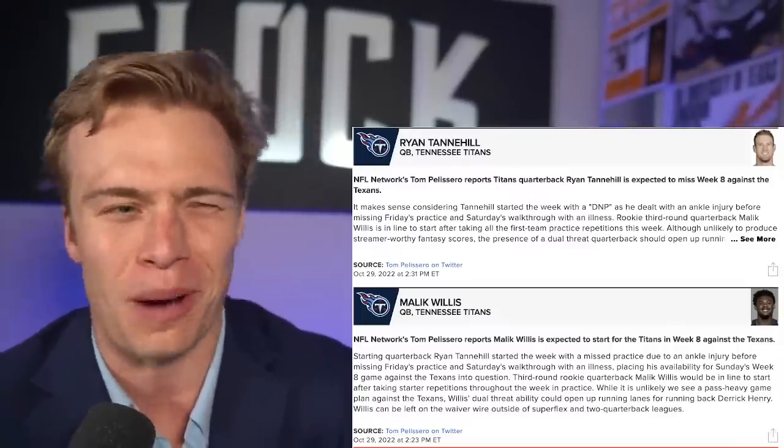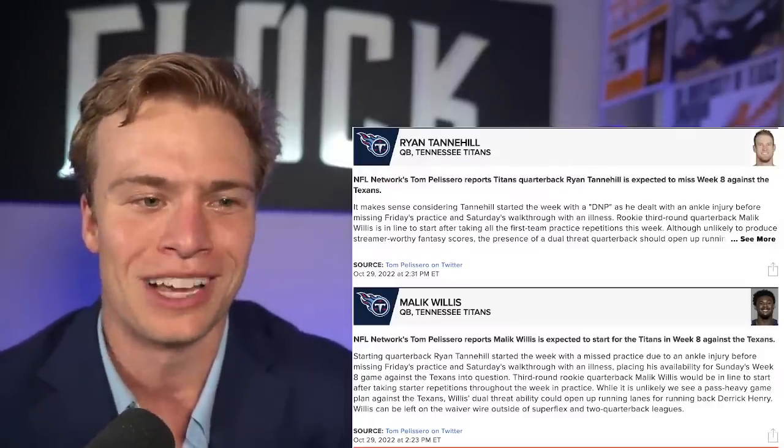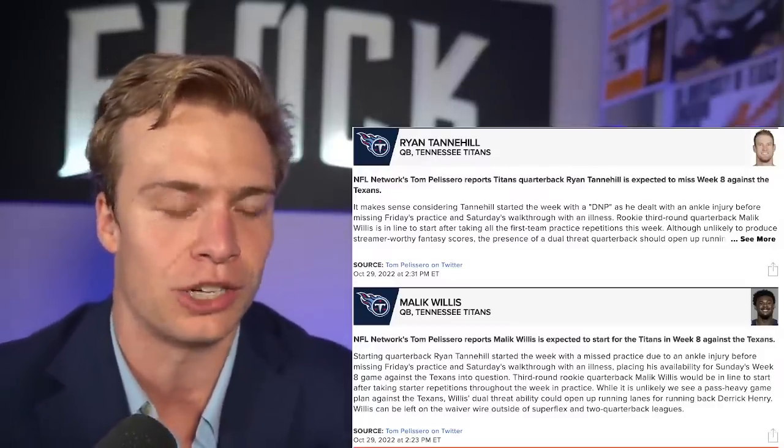Of course, Daniel Jones is probably still a better option, when Daniel Jones had the rushing production last week and has a great matchup going up against Seattle, but Malik Willis has a good one going up against Houston.